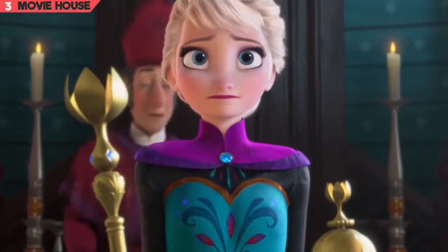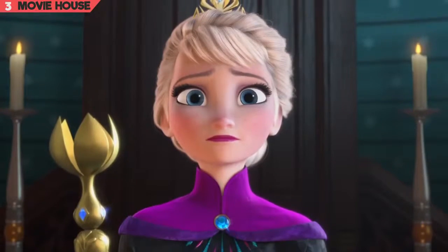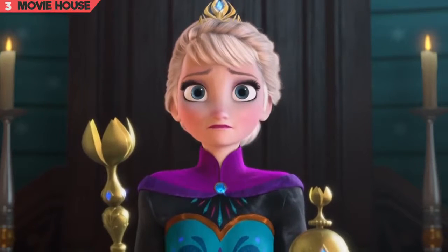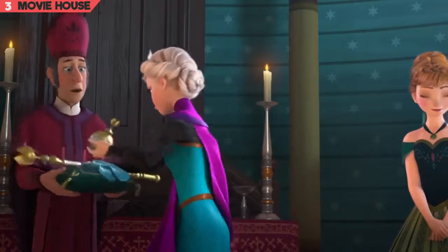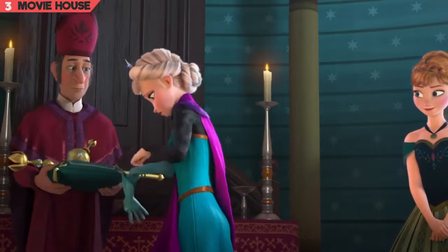Mistake 3. In this remarkable scene, Elsa can barely hold her royal processions. The frost begins to gradually take hold of it before she hands it over to the priest. As gradual as it may be, logically speaking, some frost ought to have remained on the object before it completely disappears, yet there's no sign of it, and the priest didn't even flinch.